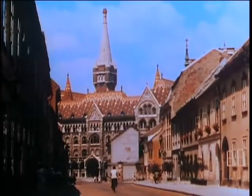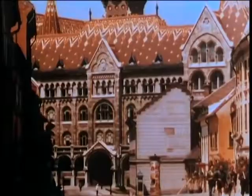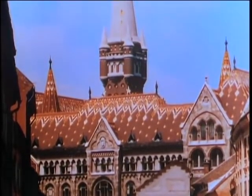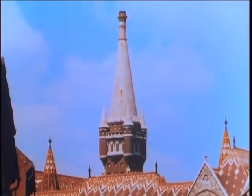One of the most colorful buildings in Budapest is the so-called storehouse of the Hungarian archives. It contains many priceless manuscripts and state documents, as well as precious examples of Hungarian art and craftsmanship.